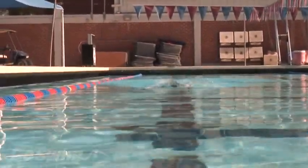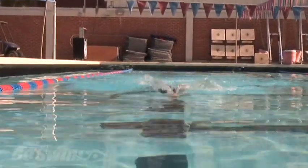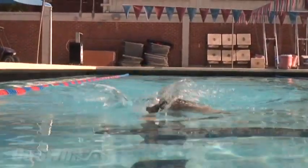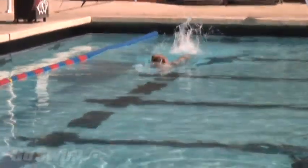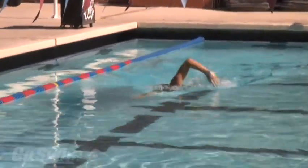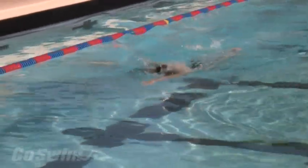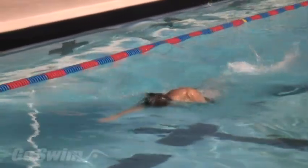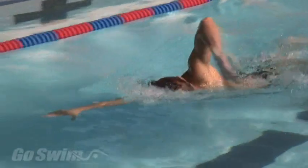Every aspect of Roland's stroke is designed to send him forward in a direct line. His arm recovery is no exception. Roland uses a high elbow recovery that keeps his hands and arms close to the body as they move forward. The hand is relaxed and low and travels directly forward rather than swinging out and around or up and over.